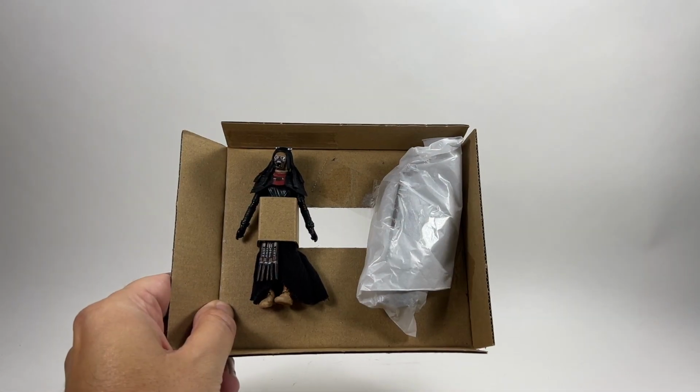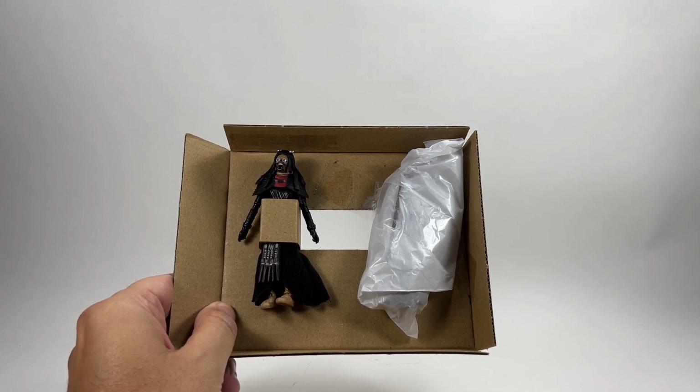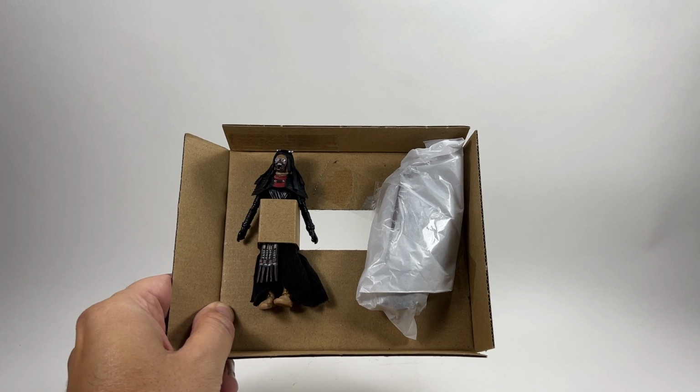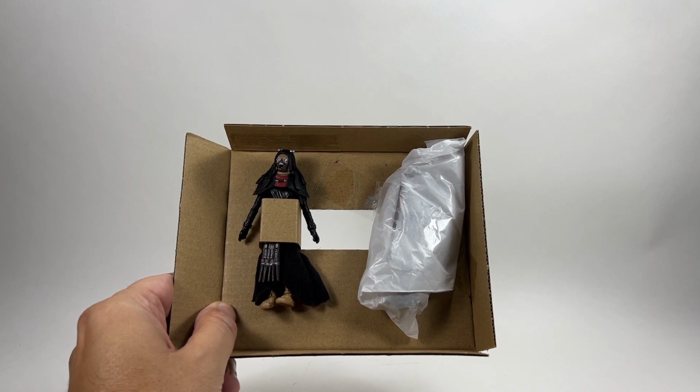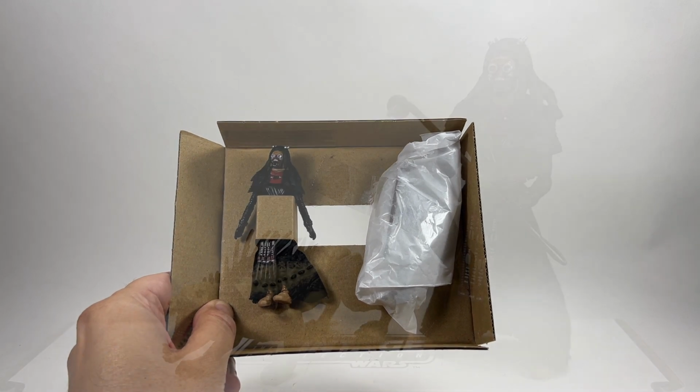And this is what it looks like inside the box. So no plastic, basically one of those little wax packets. The dog-like creature Massif is going to be in that package with her gaffy stick, I'd imagine. And there's the figure as well, held in by a piece of cardboard.